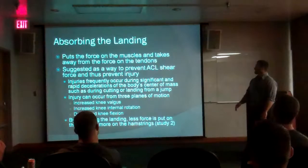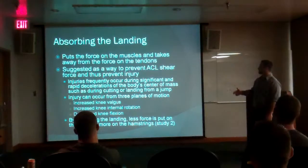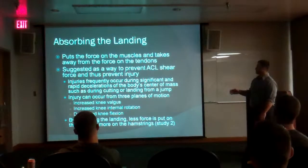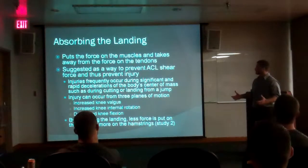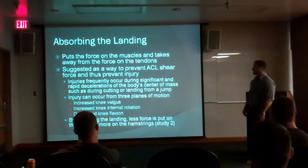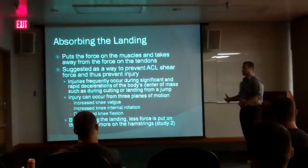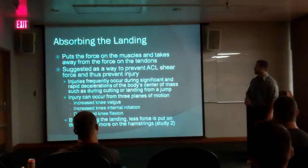So the first thing, absorbing the landing. There are benefits to it. It puts the force on the muscles and takes it away from the tendons. The reasoning that people do this is ACL prevention. Justin Hunter's season changed when he got hurt. Not that everything you do can change that, but if you learn how to absorb the right way, hopefully those injuries won't happen as much.